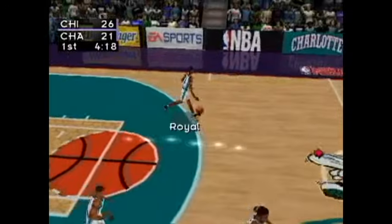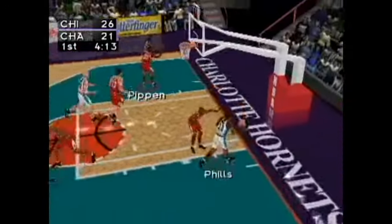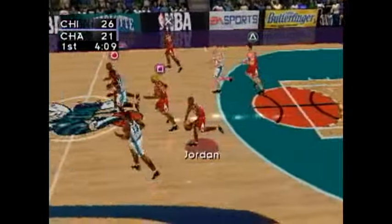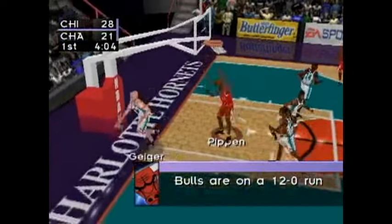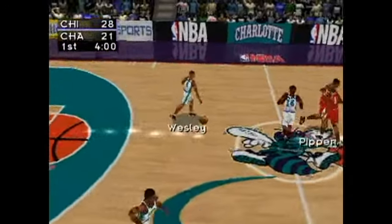Inbound pass to number 5. From midcourt to Wesley. To Phil, with the turnaround jumper. Number 23, Pippen, with a huge jam. 4 minutes and 1 second to go in the first quarter.